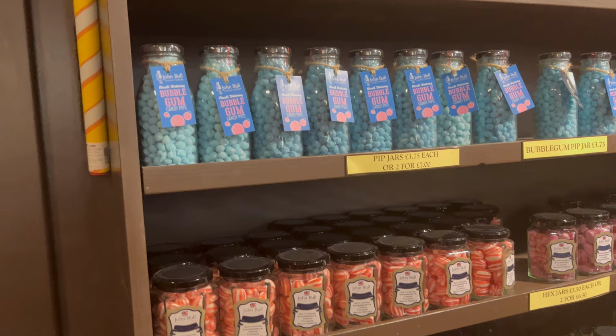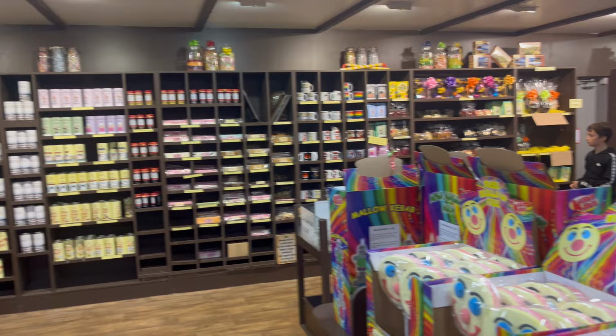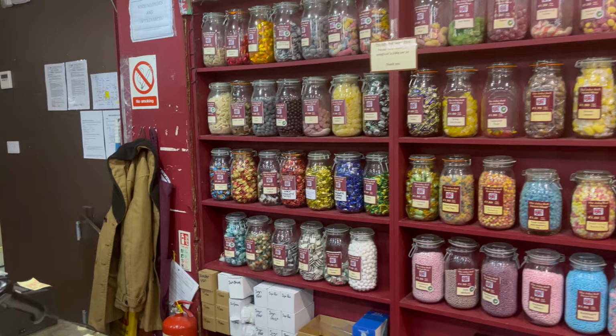So after working my way out of the tour, we've walked into the gift shop. So we just got back to the car from going around the factory. It took us about an hour. We really enjoyed it. It was really good fun, really good value for money.